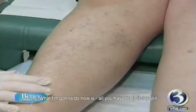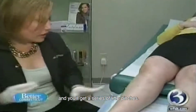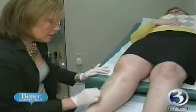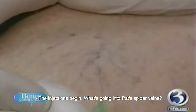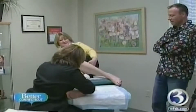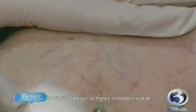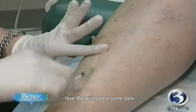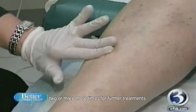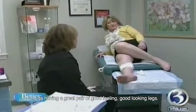What I'm going to do now is all you have to do is lay still. I'm going to just clean your leg up with a little bit of alcohol, and you'll get a series of little pinches. The injections begin. What's going into Pat's spider veins? This material is called sodium tetradecyl. The material is going in the vein, and you'll see that the entire system is being flushed out, so there's no blood in it at all. Amazing. Just like that. See, it's all gone. Now, Pat will need to come back 2 or 3 more times for further treatments, but she's well on her way to having a great pair of good-feeling, good-looking legs.